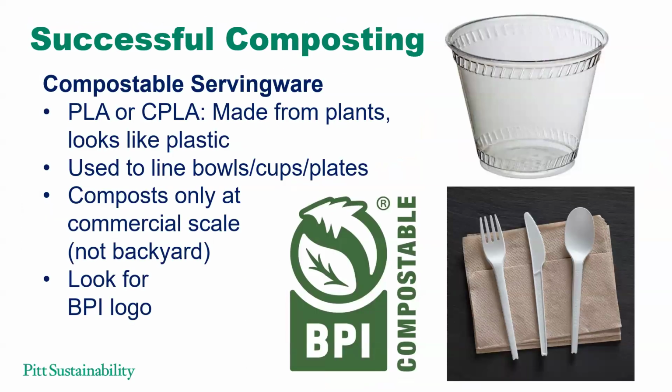Pitt is in the process of replacing non-compostable single-use items with compostable alternatives. These items, such as cold cups and utensils pictured here, are made from a material called polylactic acid that functions very similarly to plastic, but is made from plants. They are also used to replace plastic lining in food and beverage containers. PLA and CPLA materials are only commercially compostable, not backyard, but Pitt's hauler is able to process them.